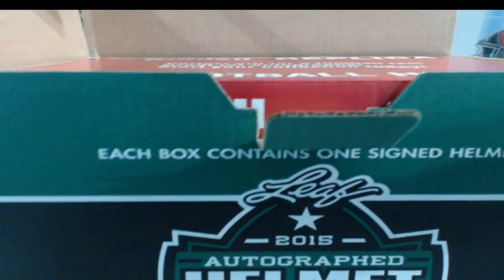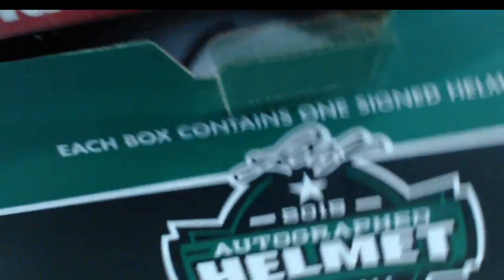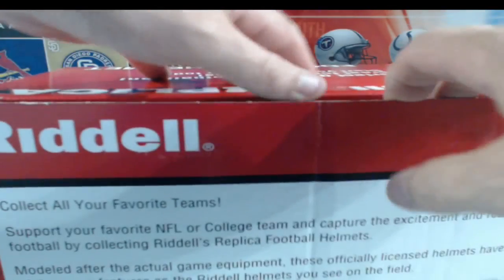Looks like we got a red helmet. Usually they're the black boxes. This will be a red box. This will be a Texas Longhorn. Please don't be a Vincion. I will write Leaf in protest.